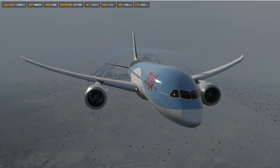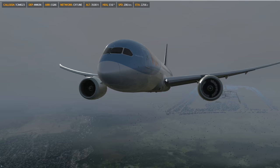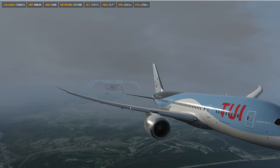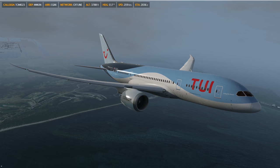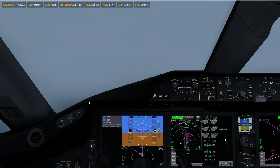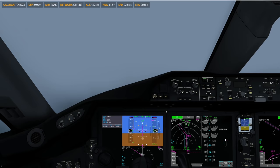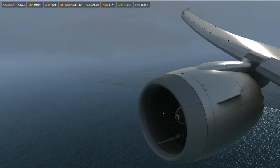That looks so weird. It's like clipping through the haze layer. Very strange. Looks really nice though. Okay, flap one. Let's see the flaps go in. We just actually throw the flaps up to be fair.